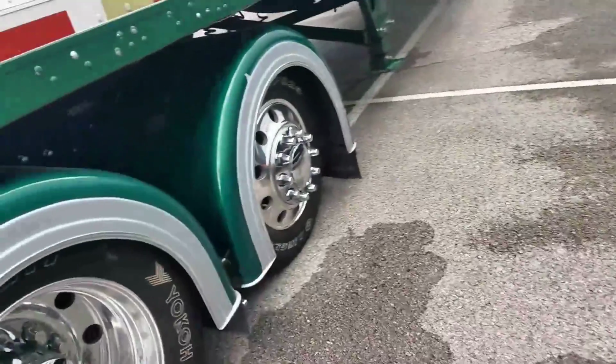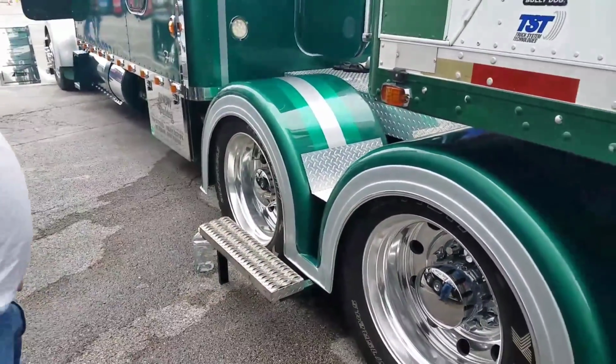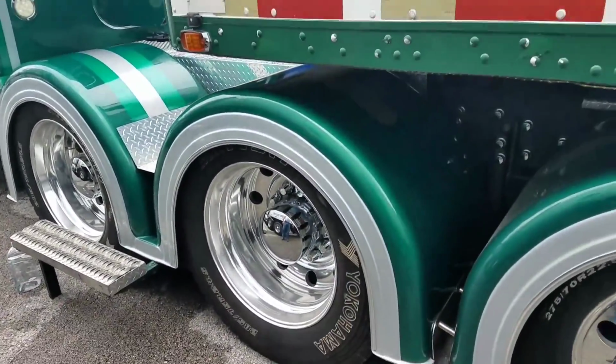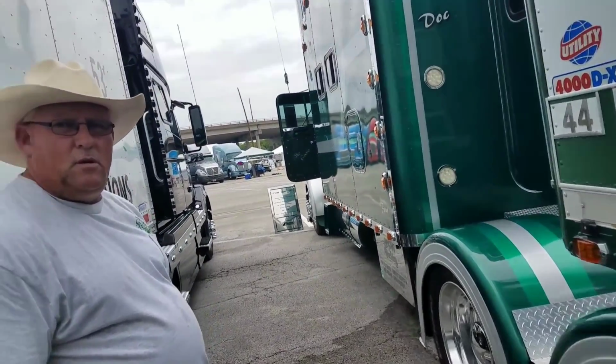Take a gander at this trailer. This extra axle is why we stretched it the second time. We went ahead and put an extra axle and we built the truck to heavy haul with. Okay. And as we had some health issues, we haul general freight now, but it's still a big benefit having the extra axle.